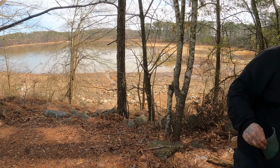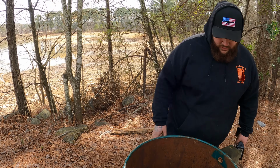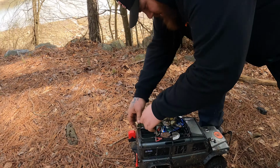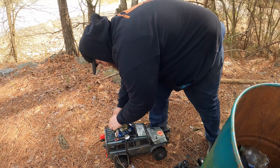Pockets full of trash. So we're gonna do like a little lake day cleanup here at Lake Allatoona. Get everything as nice and clean as we can. That's just what I can hold. The glass bottle broke because of all this thrashing, but no pieces went anywhere.